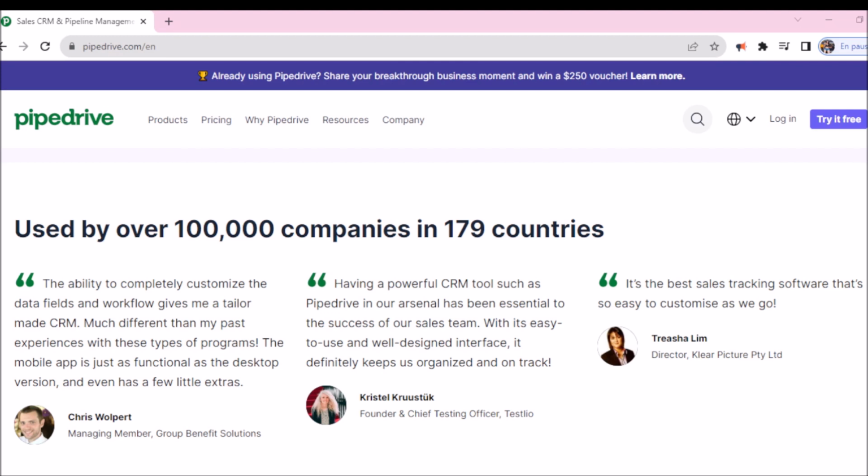Having a powerful CRM tool such as Pipedrive in our arsenal has been essential to the success of our sales team. With its easy-to-use and well-designed interface, it definitely keeps us organized and on track. Crystal Kruastuk, Founder and Chief Testing Officer, Testlio. It's the best sales tracking software that's so easy to customize as we go.